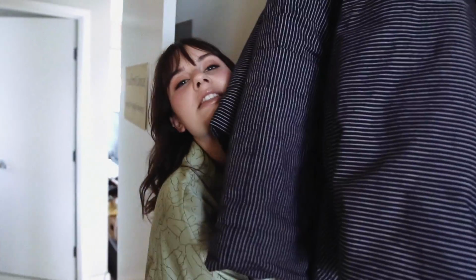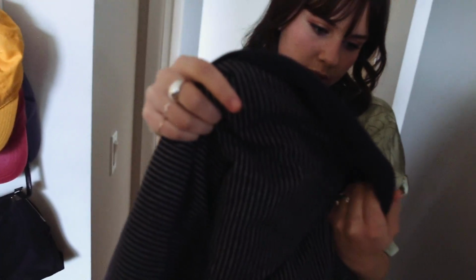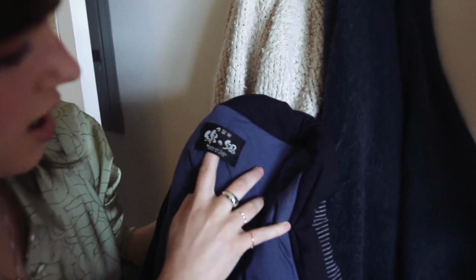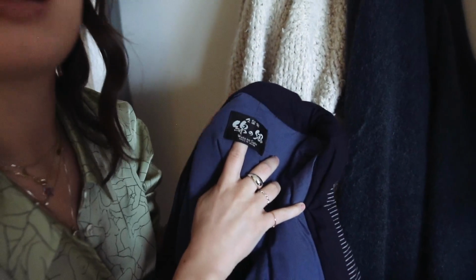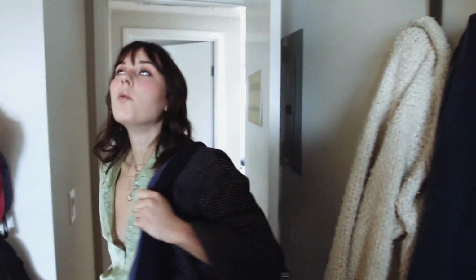This is my wall of pillowy, comfortable lounge things. This is my Japanese-inspired, not actually Japanese, although it is Japanese writing. Oh no, it is! It's made in Japan! That makes me so happy. Wata no Sato. This is an amazing thing, oh my god.